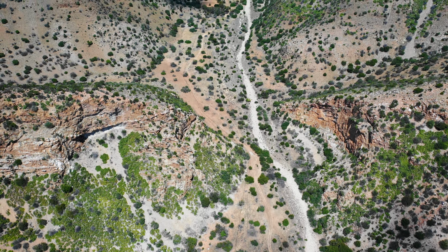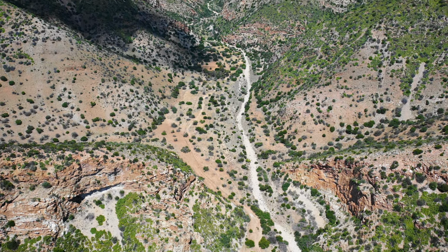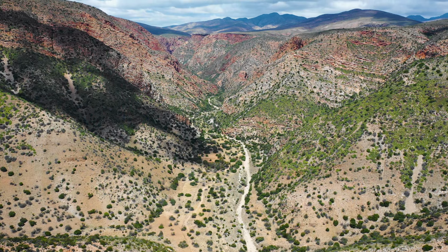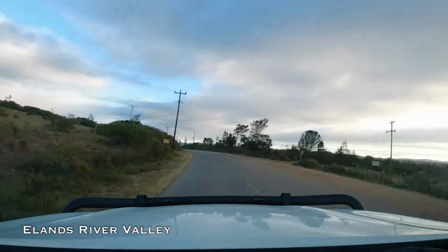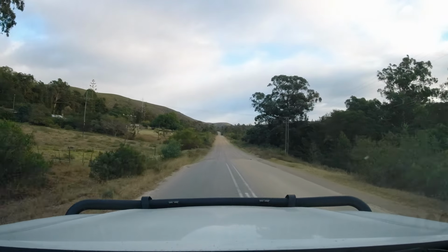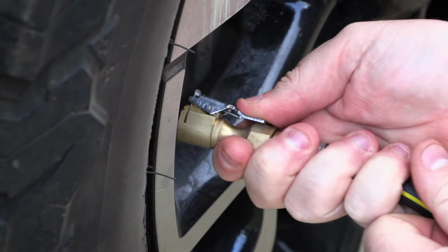The easy way to do this would be to follow a tar road around the mountains for an easy 3 or 4 hour drive. However, we have decided to take the road less travelled and do almost the entire route on gravel back roads, taking us across the beautiful Antoniesberg Pass along the way. Within half an hour of leaving home, the tar is replaced with gravel and tyres are deflated to 1.5 bar for the rough roads ahead.